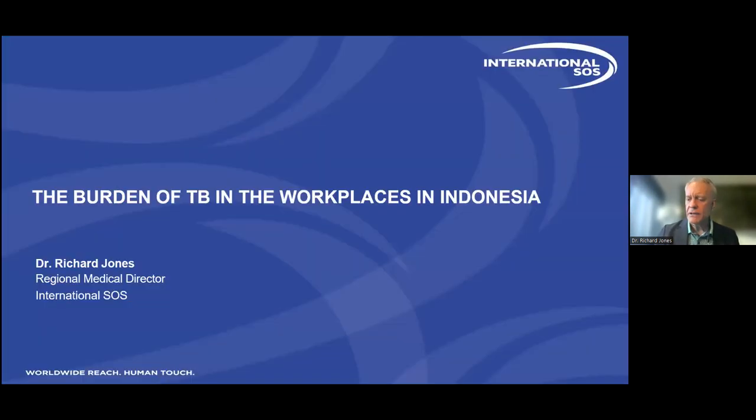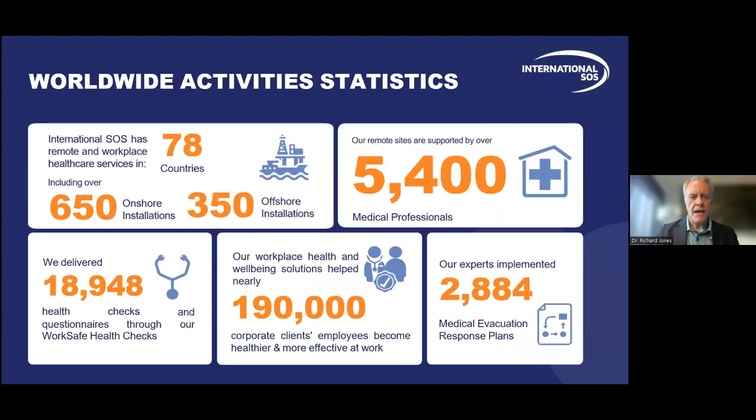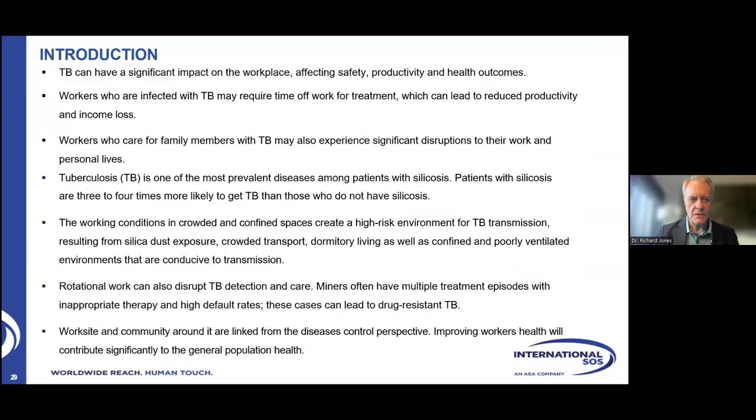So very quickly, I'm going to walk you through what our journey looked like. Next slide, please. I plan to share these slides. I'm not going to pause on what we do as an organization. Some of you may know International SOS. We are truly a global company, and I shan't bore you with the stats, but it's all in there, and I'd be happy to share these slides. Next slide, please, and then the next one, just in the interest of time.